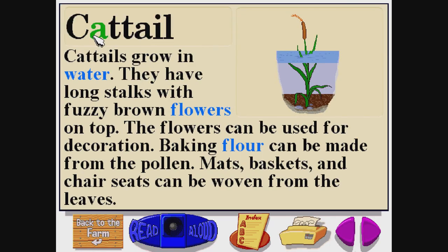Cattail. C-A-T-T-A-I-L. Cattails grow in water. They have long stalks with fuzzy brown flowers on top. The flowers can be used for decoration. Baking flour can be made from the pollen. Mats, baskets, and chair seats can be woven from the leaves.